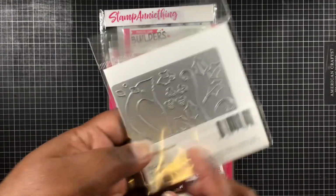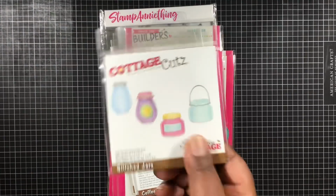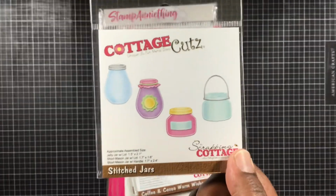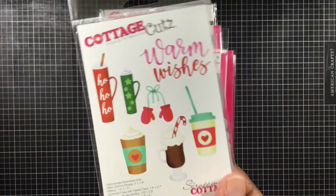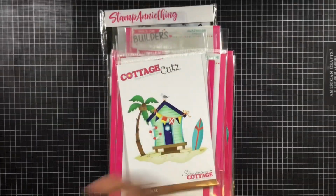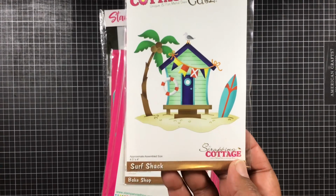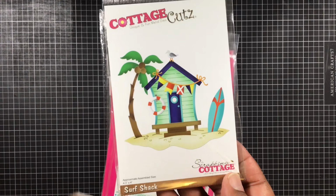And it's a nice size too. I don't know, you can kind of tell from that, but it's a nice size. I had been looking at these for a long time, just never picked them up. I thought I would go ahead and grab those. So Stitch Jars. And I've always liked this one. So finally got that, Coffee and Cocoa Warm Wishes. So that's really nice. This was a great price, so I thought I would go ahead and pick that up, and I can use that house for anything really outside of the little surf shack, but love that.